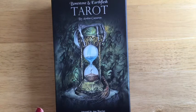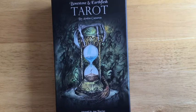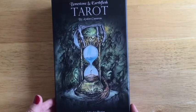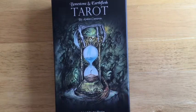I've wanted it for so long, and I was fortunate that someone on one of the trade groups wanted to do a trade with this for the Slow Hollow Tarot, which I had, and it was the only deck that I would trade for the Slow Hollow, was this one. And we managed to do it.